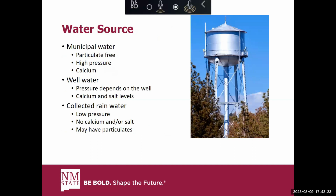So when we look at the water sources that are available to us, and there are other water sources that I don't have listed here that I'll talk about briefly. So there's municipal water. It's particulate free, so hopefully there's not a lot of small soil particulates in it or any kind of debris. Coming from an outside spigot, it's usually very high pressure, but it can have a lot of calcium in it. Well water, the pressure depends on the well, and the calcium and salt levels can be slightly higher with well water, but it really depends on the quality and the depth of your well.